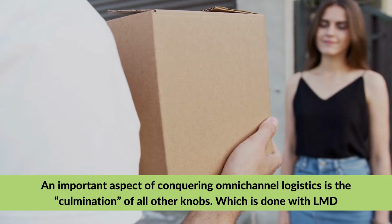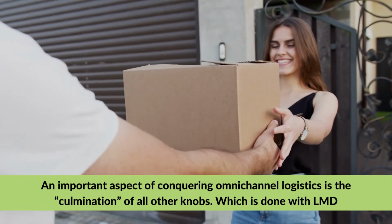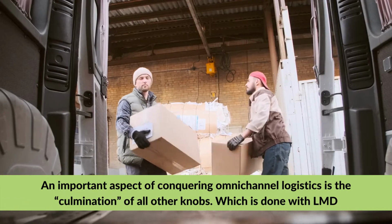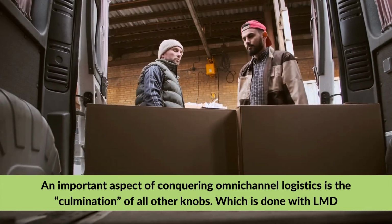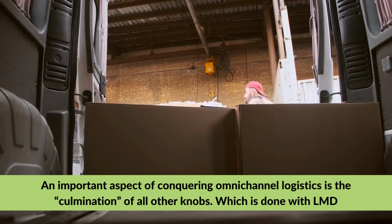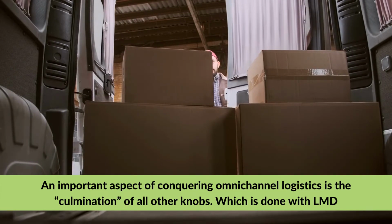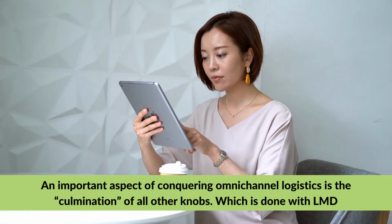The most important aspect of conquering omnichannel logistics is the culmination of all other knobs. Logistics firms that don't get their last-mile delivery right will, sooner than later, fail. Conversely, running a robust last-mile delivery operation will ensure speedy deliveries, efficient cost management, resource optimization, flexibility, and deep insight generated via advanced data analytics, etc. All this, ultimately, leads to efficient omnichannel management and customer retention.